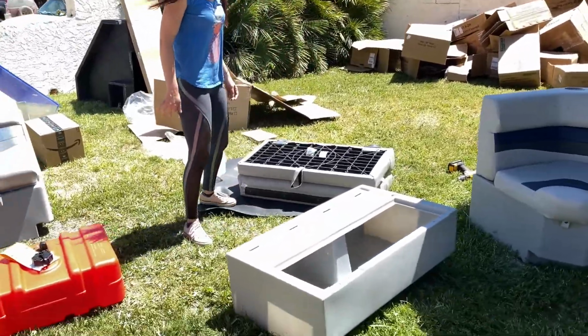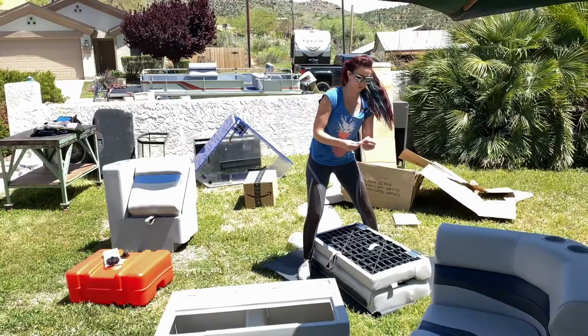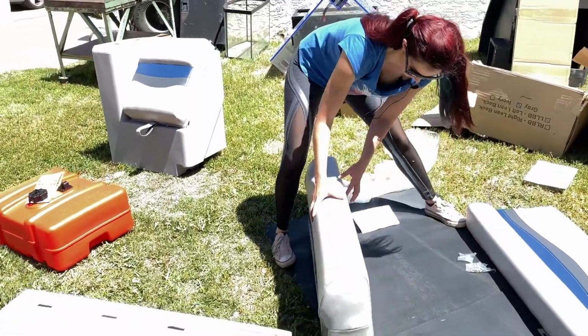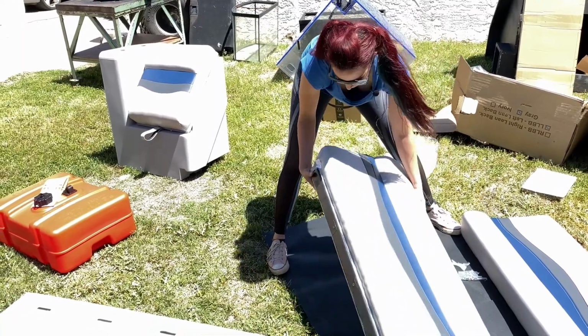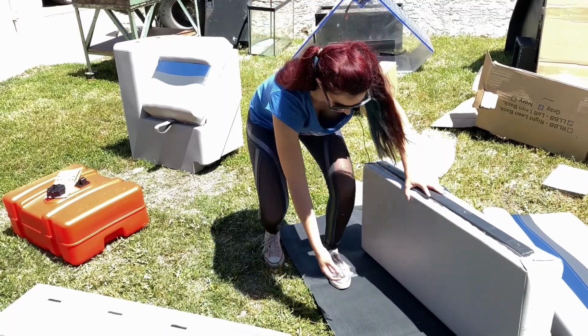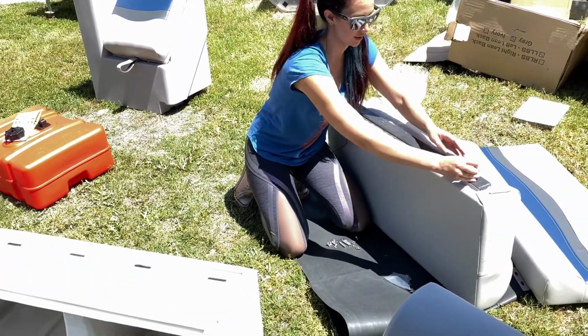Sorry. And the hardware is stapled to the bottom of the cushion. They're pretty easy, but with this guy, does this have hardware on it, or is it hardware too? I guess this is everybody's hardware. So let's lay it out here. We got bolts, washers, and wing nuts.